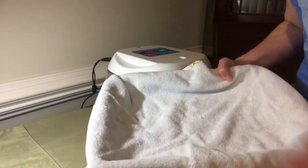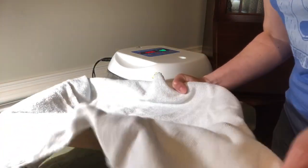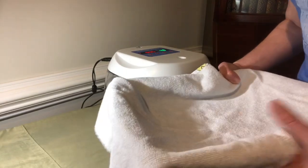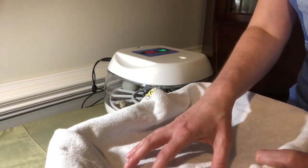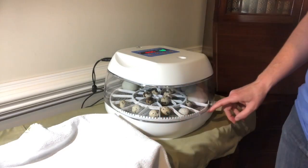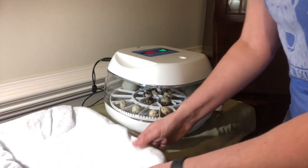Okay, so we are back, and what I just did is I went into my kitchen and I got one of these baking pans, and I lined it with one of my kitchen towels so it's nice and safe and the eggs wouldn't be able to roll around on it. So what I'm going to do now is, again, I'm going to very quickly remove the incubator cover and very gently place the duck eggs in this pan while I remove the rotating carousel to give the quails as much room as possible so that when they hatch, hopefully they hatch, it will be good.